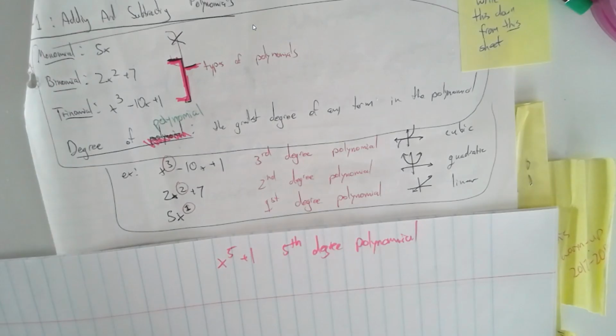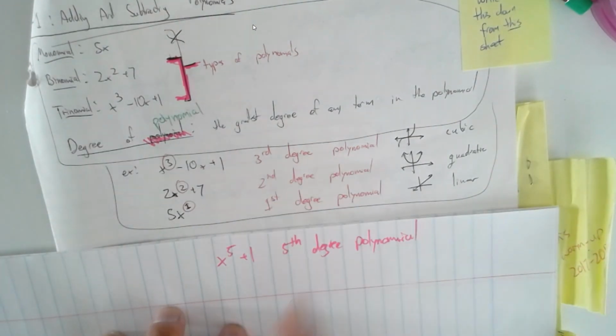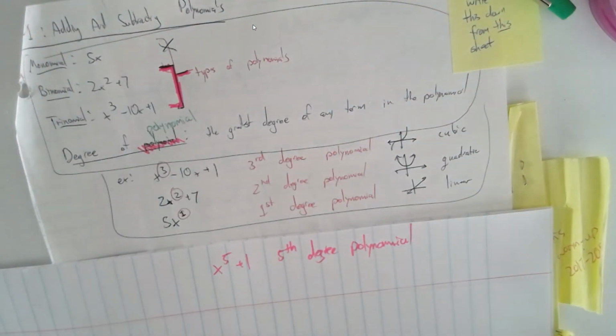Okay, so I'm not going to be tossing around degrees a lot. I just wanted to teach you what that means. But I am going to be tossing around binomial, trinomial, and polynomial. Those are the 3 terms you probably want to get locked in your brain for good, okay?